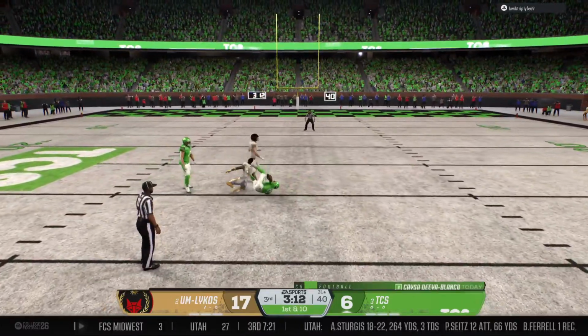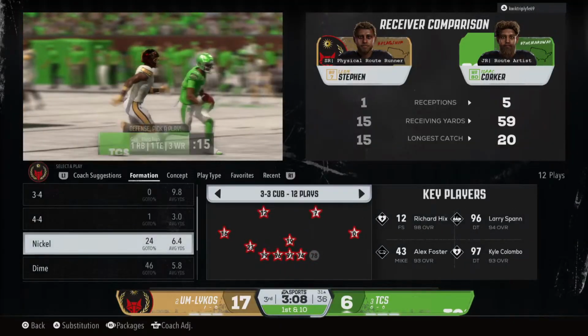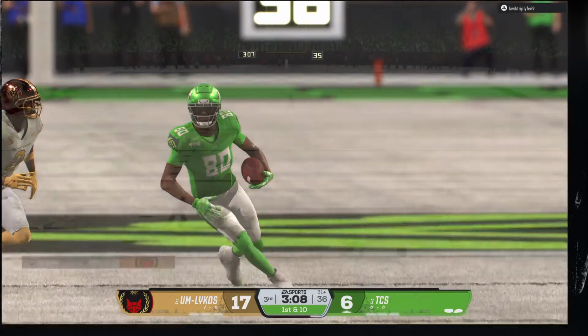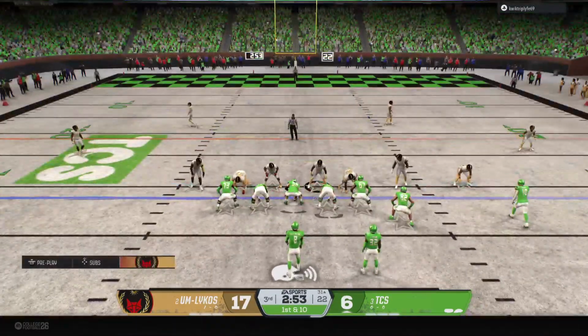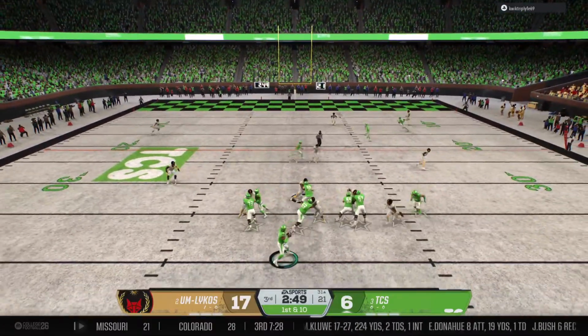The receiver makes the catch. Clutch conversion on 3rd there. Sets him up first down from the 31. This is a big conversion by this offense. They're down now in the second half. Probably limited opportunities at this point in the game. Every chance you get your hands on the ball, you need points. They keep this drive alive right here.